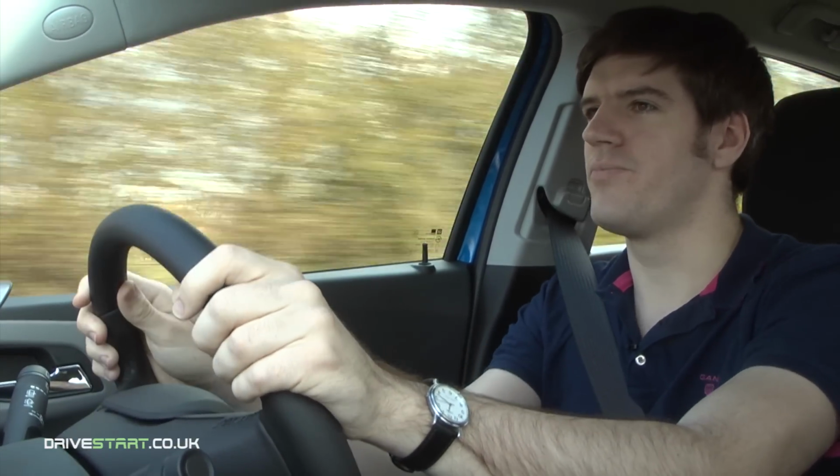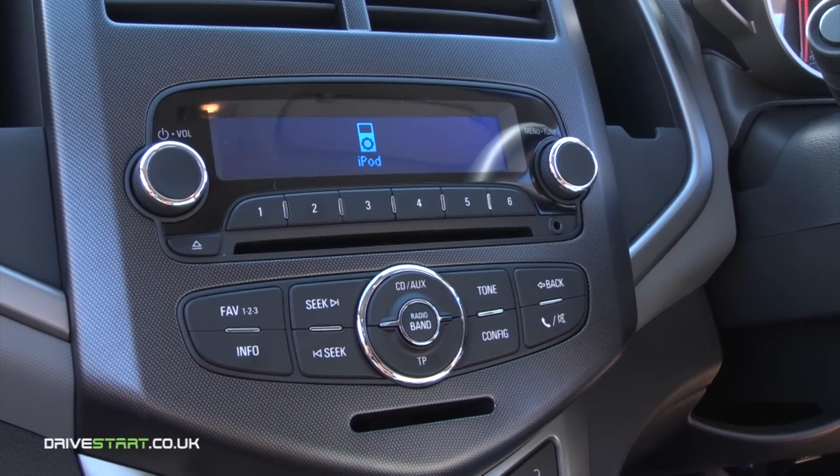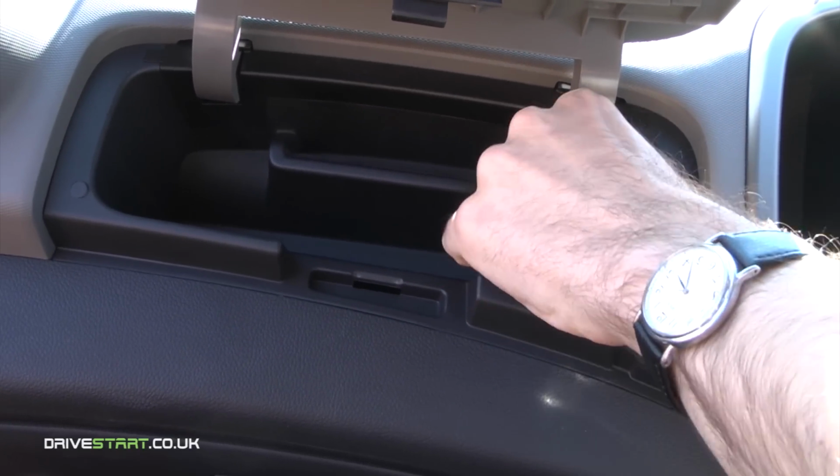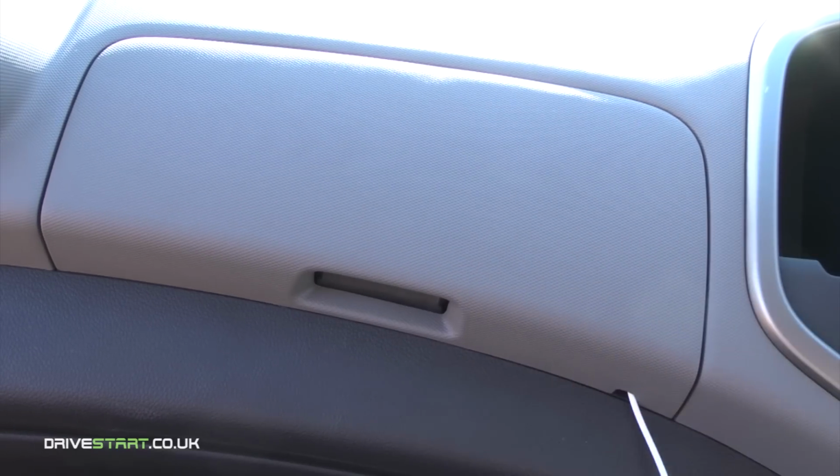The stereo in this Aveo has an aux in and a built-in iPod controller system. Hidden away in this top glove box, the panel even has a gap for the cable to run out of. Clever and well thought out.